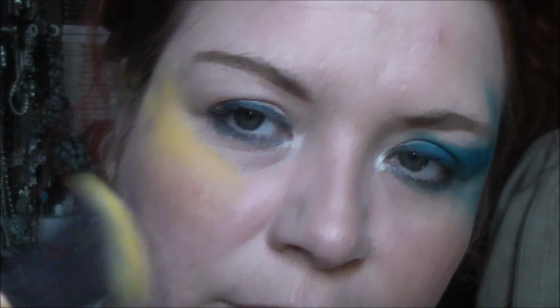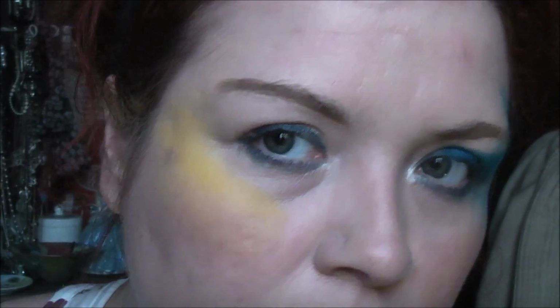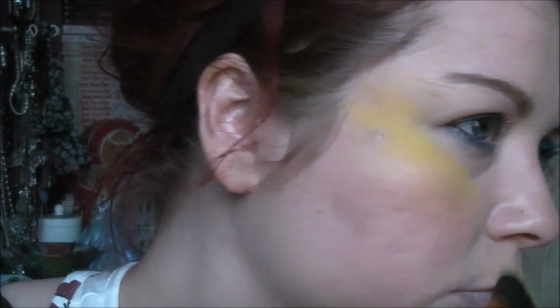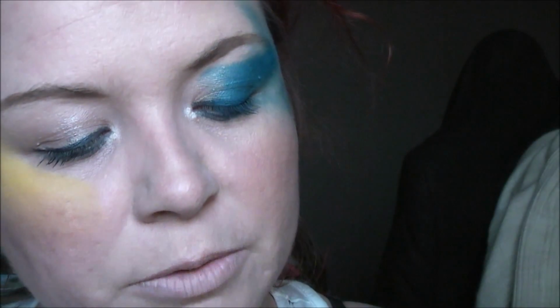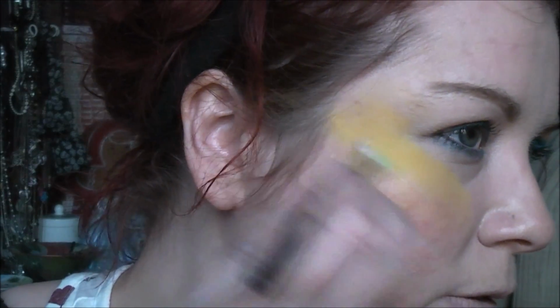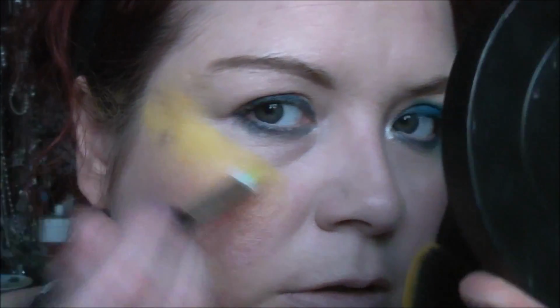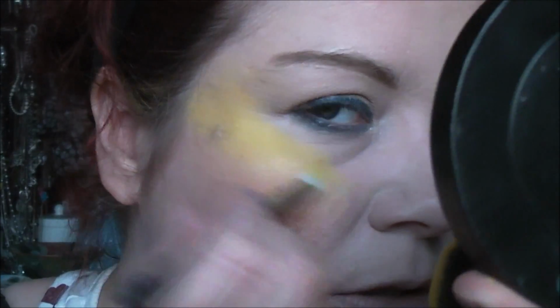And again, you want to take whatever's left on your brush after you've packed on most of the colour and just dot it around the area. Like that. And then I'm just going to go in with the Clubworks palette again, with that yellow. Adds a little bit of dimension, just a slightly different yellow. Just kind of brightens that up. And it's up onto the temples and underneath the eye, right on top of the cheekbone.